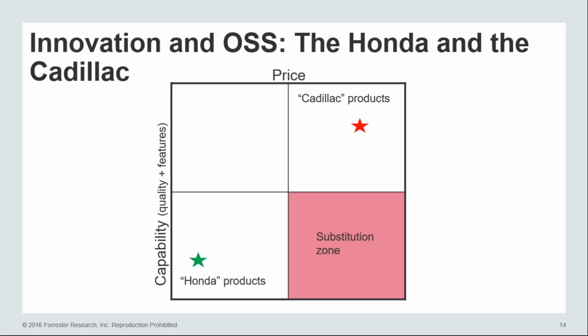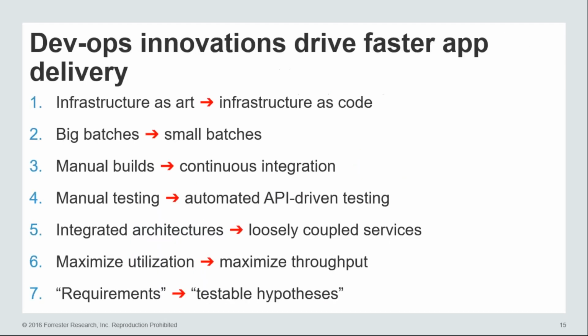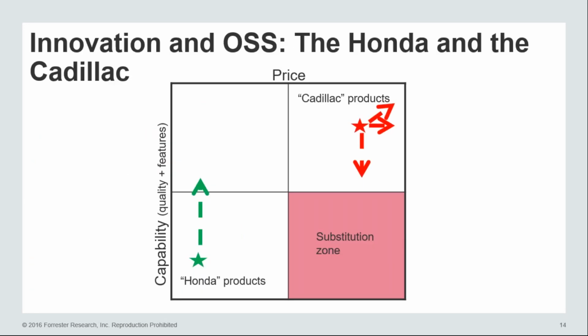If you think about a Cadillac, great car. Everybody would maybe like one if they could get it for a very low cost. Lots of features, power windows, moonroofs, all that kind of thing. But a lot of us buy Hondas. Why do we buy Hondas? Well, they provide basic transportation. They get you from point A to point B. They tend to get the job done.